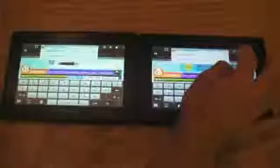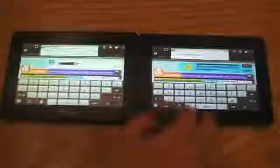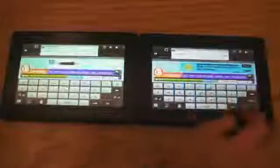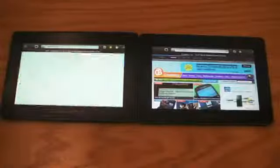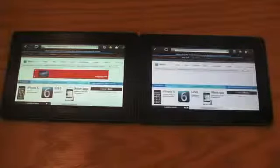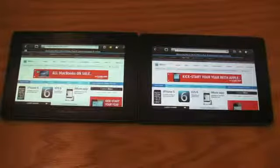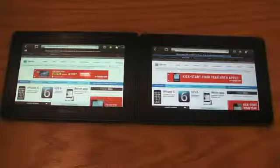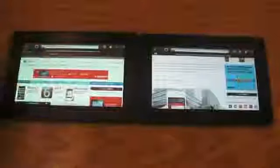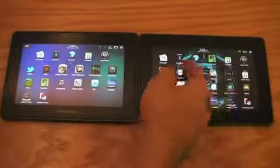I'll try one more website for you guys as well. Try iMore, because it's short and I'm kind of lazy at typing like this. And go. And again, the LTE version pulls ahead. Fully loaded. Wi-Fi version still lagging a little bit behind. So yeah, in some cases the browser does tend to load up a little bit quicker.